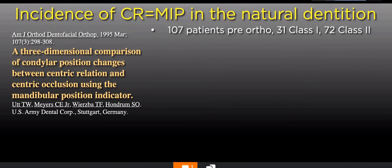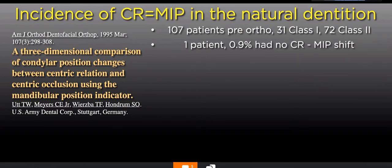So this is a study on pre-ortho patients, 107 of them. Of the 107 patients, they evaluated the seated condylar position using a deprogrammer and then had the patient close to see if there was a shift. And they had one person out of 107 that didn't have a shift. And I could show you 10 other studies that show the same thing. In naturally occurring dentitions, most humans, their intercuspal position does not match their seated condylar position.